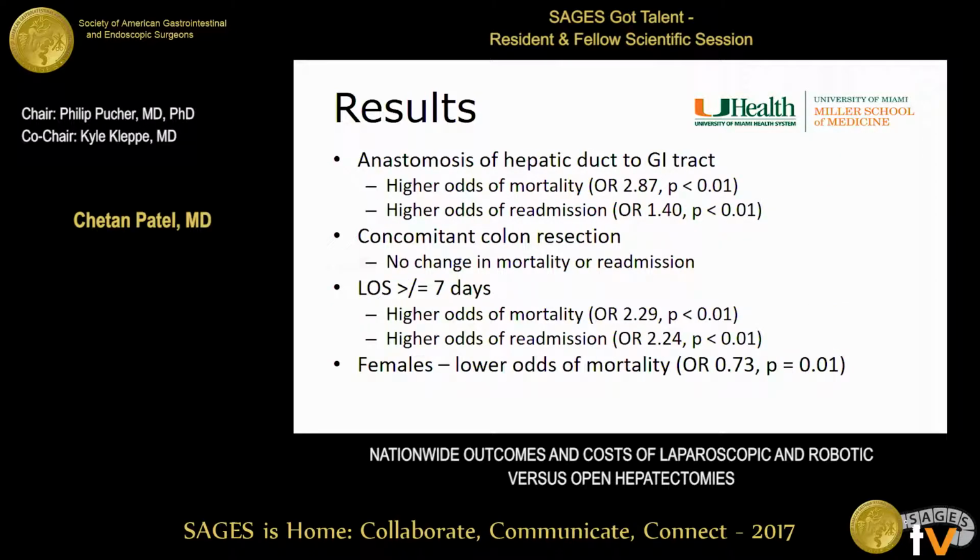Furthermore, anastomosis of the hepatic duct to the GI tract did correlate with higher odds of mortality and readmission, and these values were statistically significant. A colon resection, in addition to the hepatectomy, did not change the odds of mortality or readmission. Length of stay greater than or equal to 7 days did change both the mortality and the readmission rate, and these were statistically significant. And female patients correlated with lower odds of mortality, but not readmission, compared to their male counterparts.